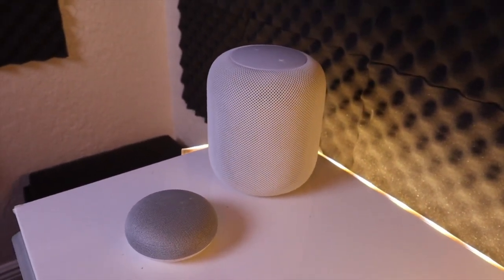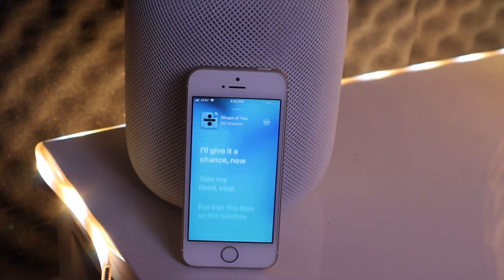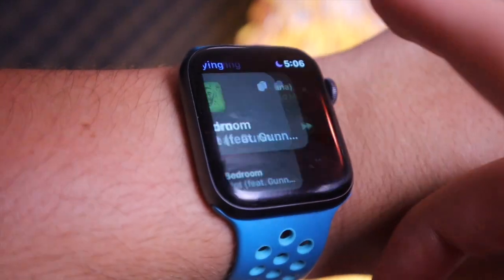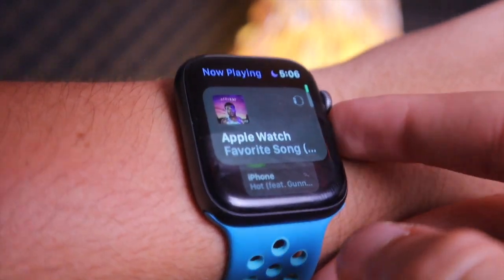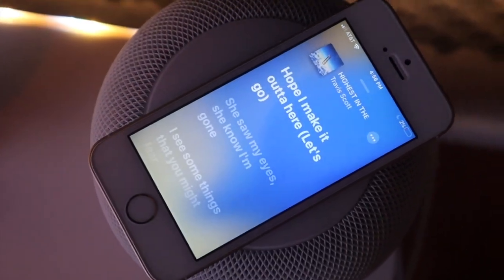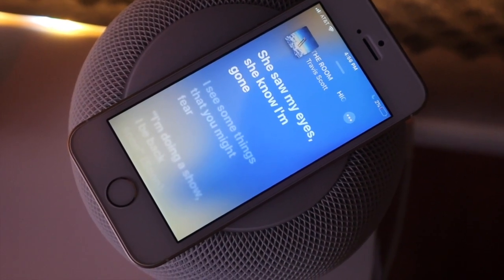Seriously, you're not gonna know what reality is with music anymore, because this just fills the whole room with music that is so enjoyable, whatever your liking is in music. The bass is perfect, especially with these sound panels that I got here for that perfect sound isolation. Oh my gosh. And then once you pair it with the second HomePod, it's over.